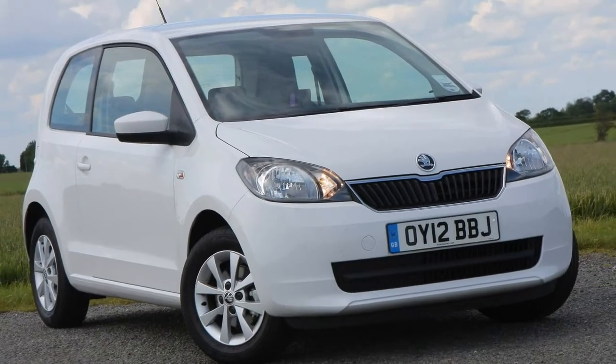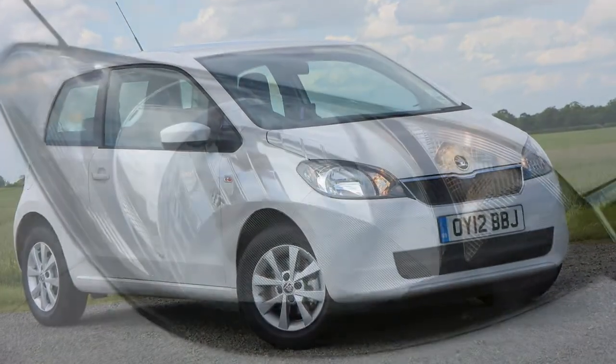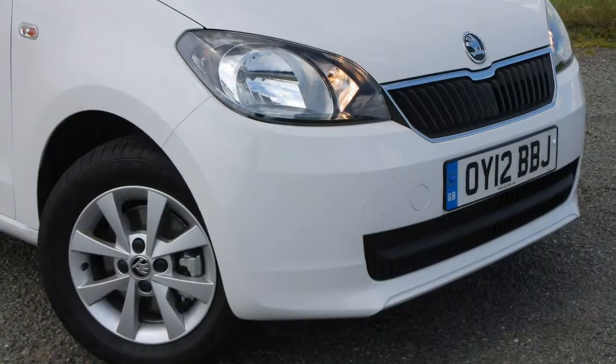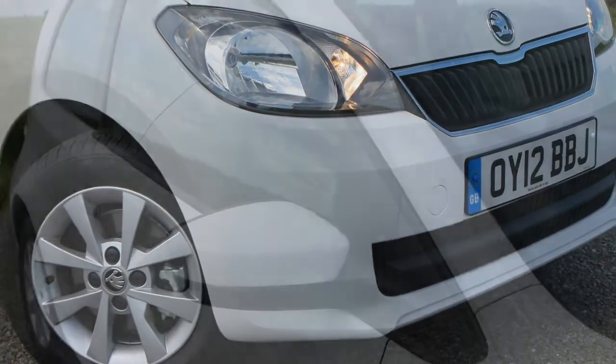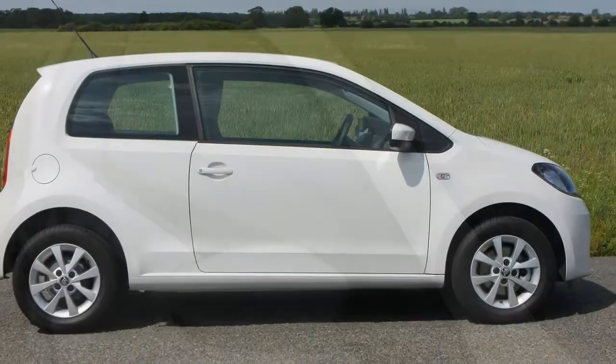Grown-up drive. Despite its diminutive dimensions, the Citigo performs like a much larger car on the road. That's thanks to a very composed ride with well-damped suspension and a planted feel. It's also very easy to thread through a city center, to park and to comfortably sit on the motorway, once you get up to speed.